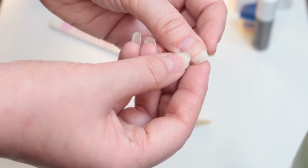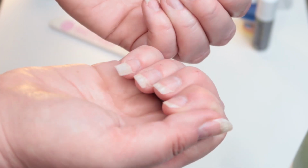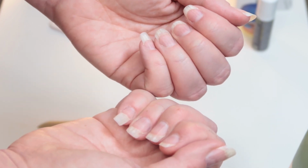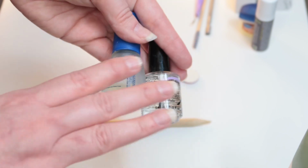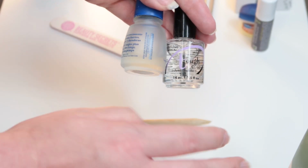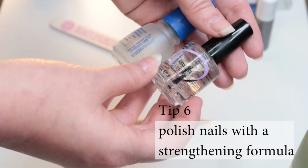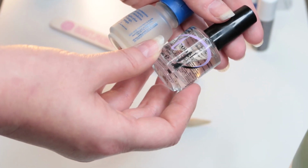So just to note, I have nail ridges. You probably see that, but I like to grow my nails really long and they're just not polished right now. And that's one of the other tips I'm going to mention to stop yourself from making your nails worse and keep them nice and polished. One of the polishes I love is this Tough Coat. I get this also at Sally's.